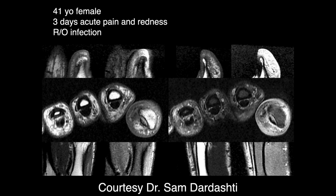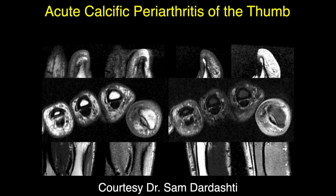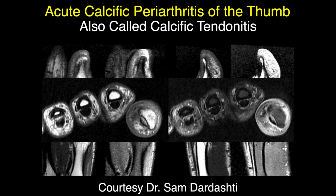I think both T1 and T2, and it's kind of actually a little bit on the ulnar side of the joint. Just based on the radiograph, I thought it was calcific tendonitis, but I don't. Oh, okay, so it is calcific periarthritis. Oh, it is calcific tendonitis of the thumb. Okay. Yep, got it. Good.